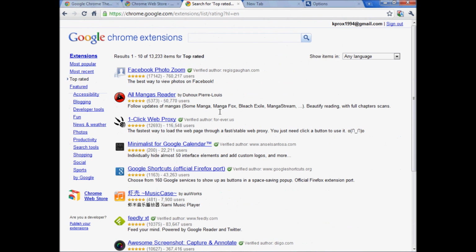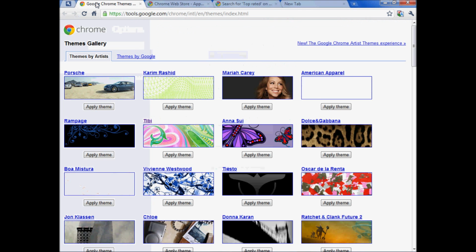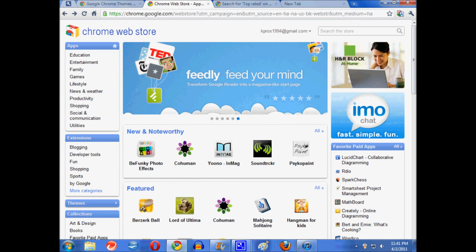Overall, that's pretty much Google Chrome, and it's simplistic. You can also pin a tab like so, but it will not reopen at launch. It's not like app tabs. So that's about it for Google Chrome.